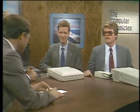With us in the studio now is Keith Comer, PC Product Manager with Toshiba. Next to Keith, Kevin Mankin, Director of Product Development with Zenith.